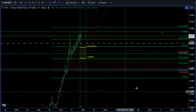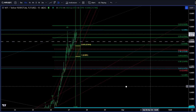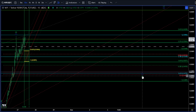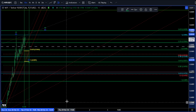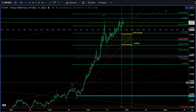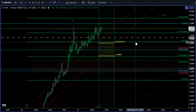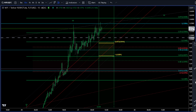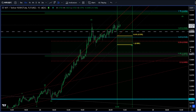Where's my labeling? There we go. 1, 2, 3, 4, 5. Okay. Sorry, I know my chart's a little bit ugly. So we will get rid of... There we go. That's why my chart was looking a little bit funky.